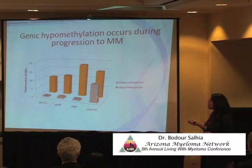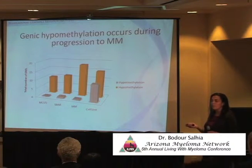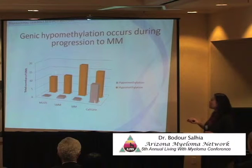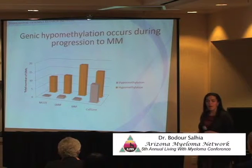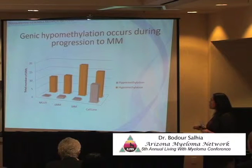Interestingly enough, if you look at cell lines, so human myeloma cell lines, so these are cells that are propagated in the lab, the profile looks very, very different. And for a scientist in the lab, this is very important because it brings into question the model systems that we have to study these DNA methylation changes in the lab. So that's what we have to deal with.